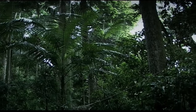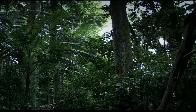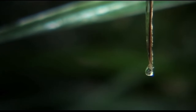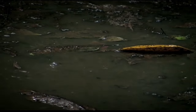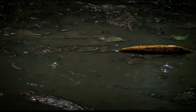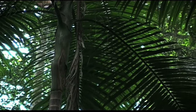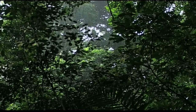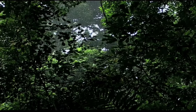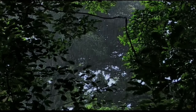There's a quiet still as the brooding clouds draw near. The first droplets of rain fall, a teasing prelude to the approaching downpour. Rain falls in vast quantities in the forest, with millions of litres pouring down each day. It falls in greater quantities than in any other environment on Earth.